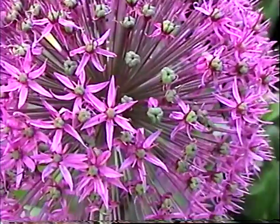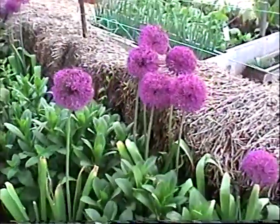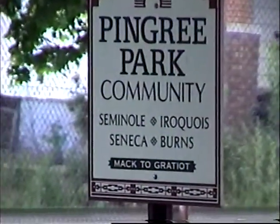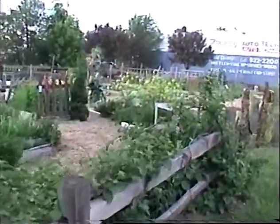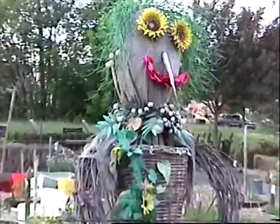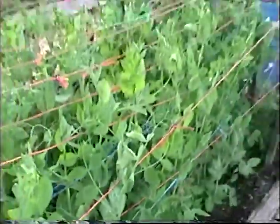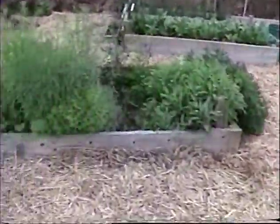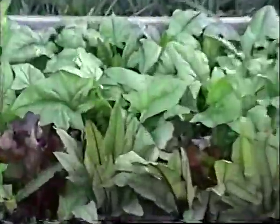This was an urban garden, and boy, they took great care. I love these spherical flowers. They're pretty awesome. But they had a nice garden here, well tended to. We're in kind of a historic neighborhood, Pingree Park or whatever, but it's near Indian Village. So look how well cared for it is. I think these are pea plants here. Oh, that's neat. Here's a good example of urban gardening.